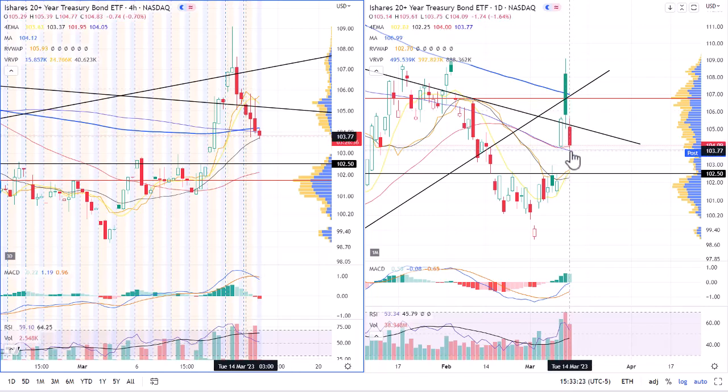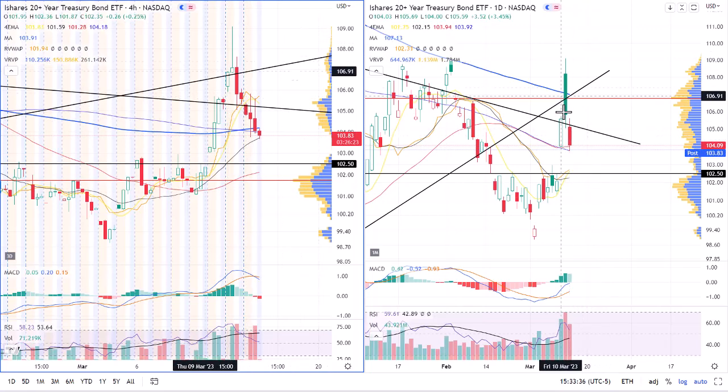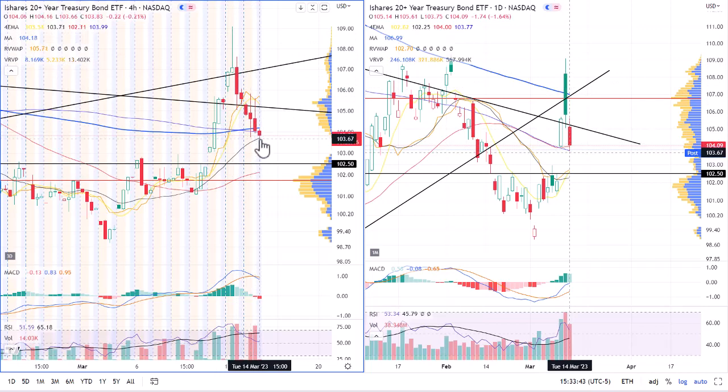Does look like we're finding support here at the 55 and 144 day moving averages. Certainly an area where we could see a little bit of a push higher. Looks like we were kind of overbought here. You can see a huge wick reversal here on the 4-hour chart before we had that move lower. 21 EMA acting as support here on the 4-hour chart. If this is going to move higher, I would be looking for probably 105.50 as your next upper level.